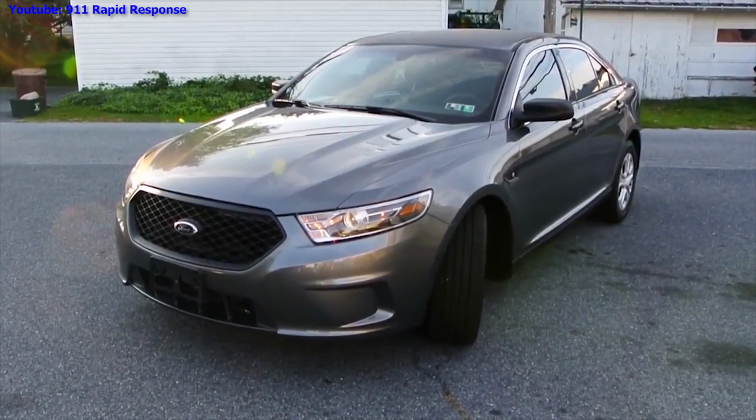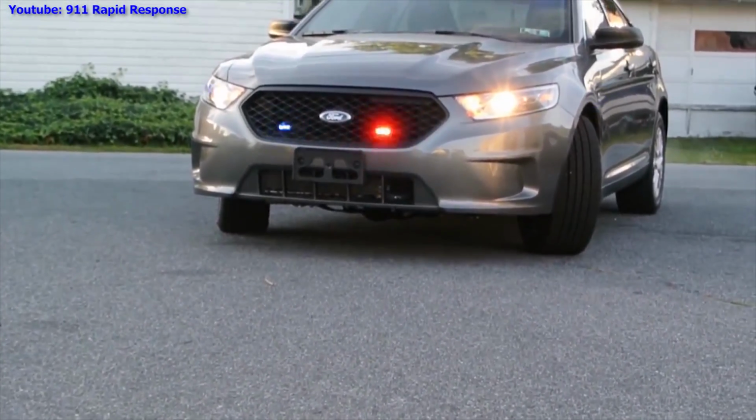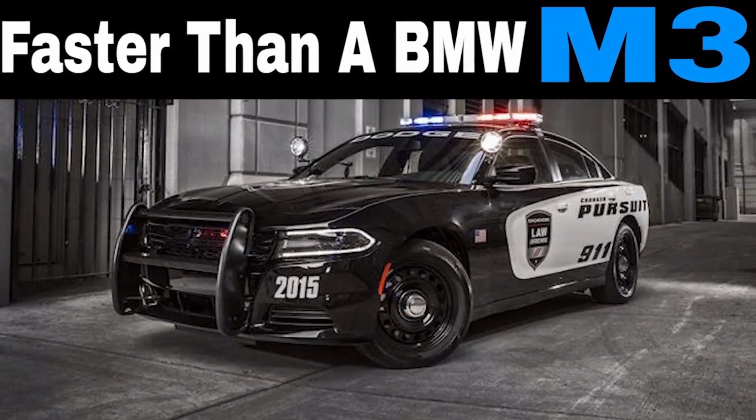Alrighty, the 5th fastest sleeper on this list is extremely underestimated, the Ford Taurus SHO. Gotta step off the gas, because if you see one of these tailing you, you might think that it's an unmarked police car. This car is used by a ton of different law enforcement agencies across the country, and I actually just made a video on the top 5 fastest police cars in the USA. Check it out up here.